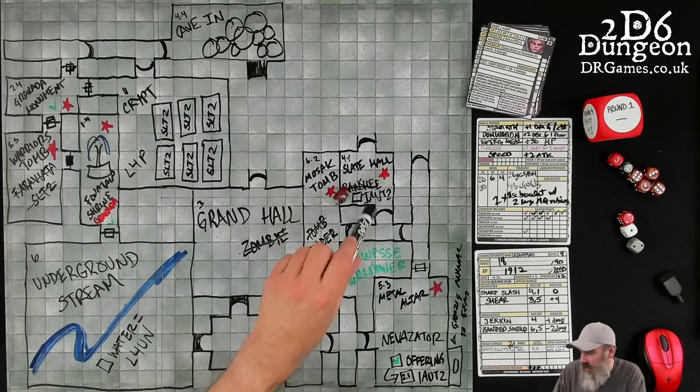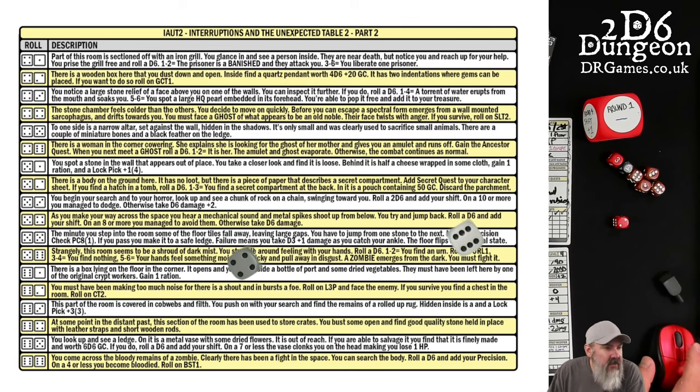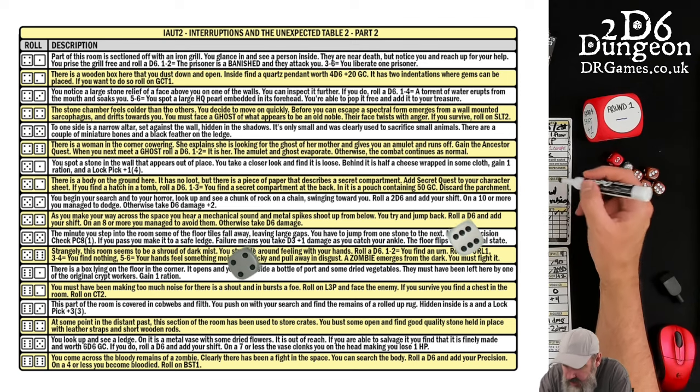Let's go to this IAUT1 here. Let's get caught up on where we really should be here, because that was back in the past. We saw this already. This IAUT2 is a 4-6. That's gonna be on the next page. There's a woman in the corner cowering. I bet she just saw me fight a banshee. She explains she is looking for the ghost of her mother and gives you an amulet and runs off. Gain the ancestor quest. Okay.